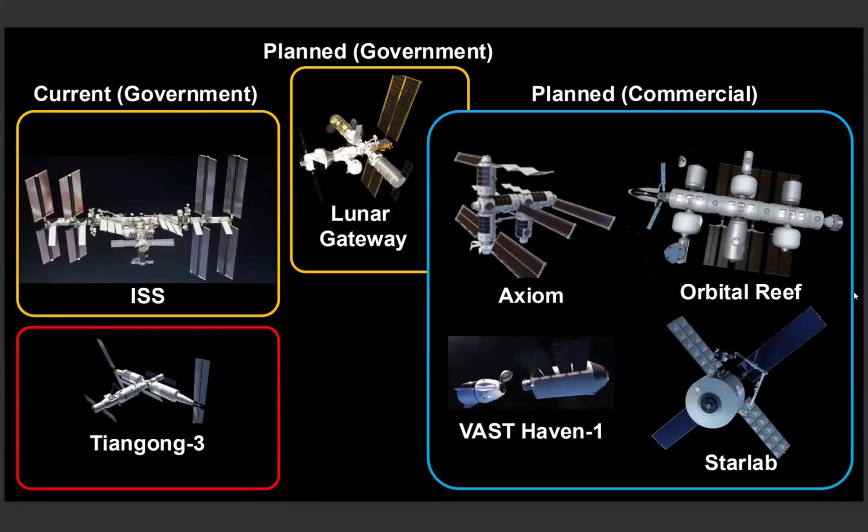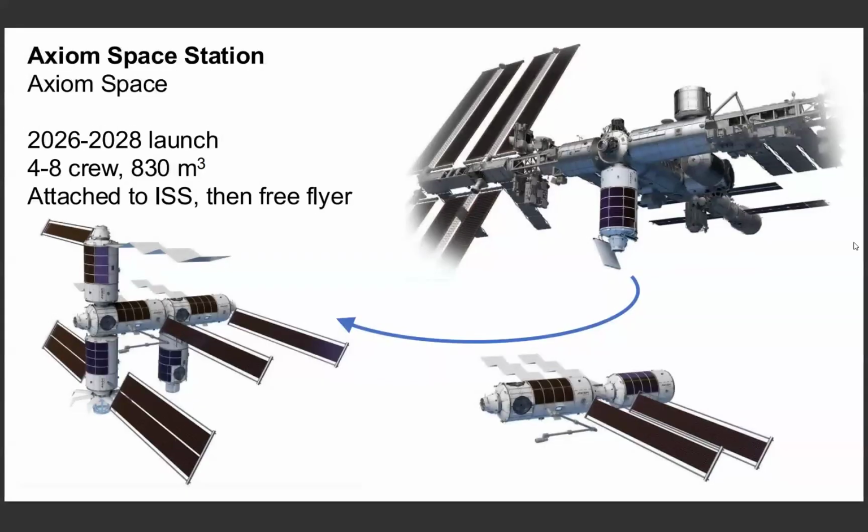So let's talk about the future stations. There are very interesting different approaches, from attached, early, big, complex. The Axiom station is going to start with an attached module perhaps as soon as next year, in 2026. All these modules are under construction and test now. Then it will detach and start to add on other modules, and very quickly build up to a large volume.